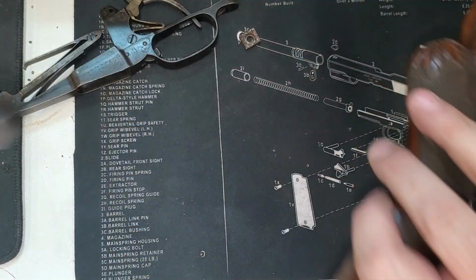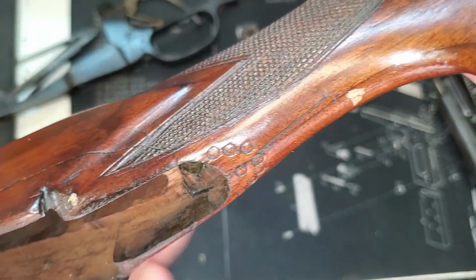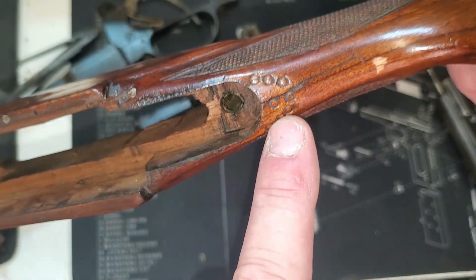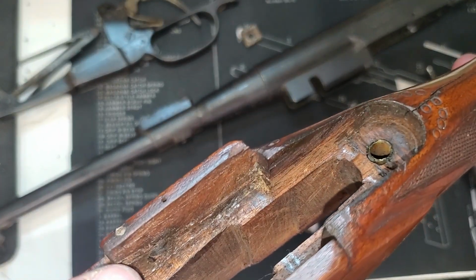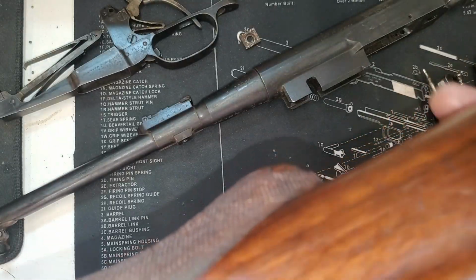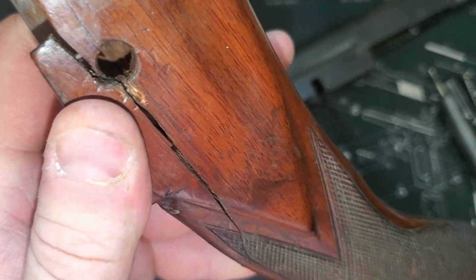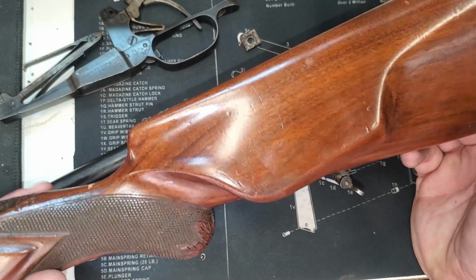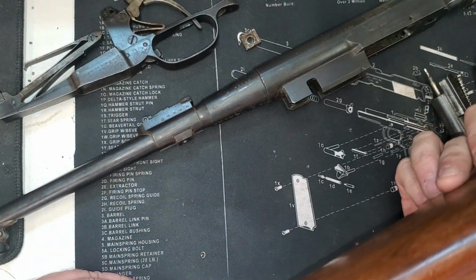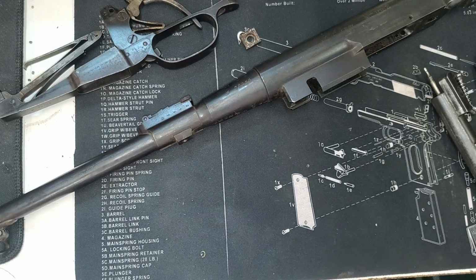But with this giant crack running through the stock all the way back here, it looks like pieces of it were pinned at some point. You can see it coming all the way through the inside, down. I knew this was going to be a devastating break. This one bothers me because this is all loose. So I'm going to be on the lookout for a proper stock for this. Or if I can't find a proper stock at the moment, even just a nicer stock for this, just so it can be shot.